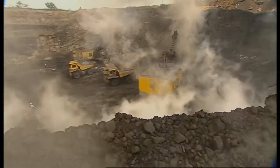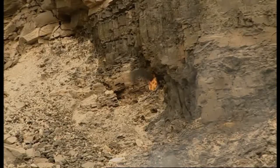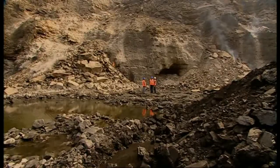Firefighters are now digging the burning coal out from under the uprooted tracks. It's not easy because there are mines underneath full of smoldering coal. One false step and both man and machine could vanish.